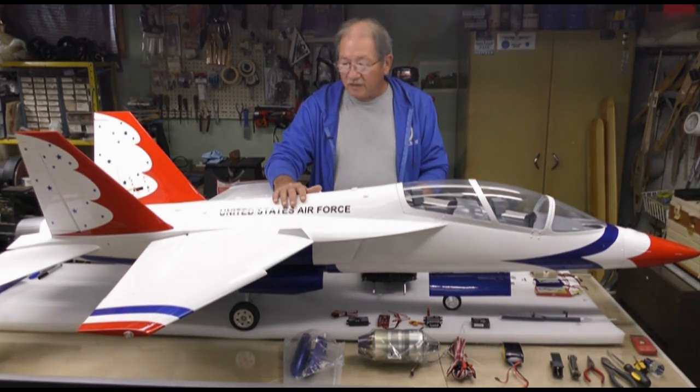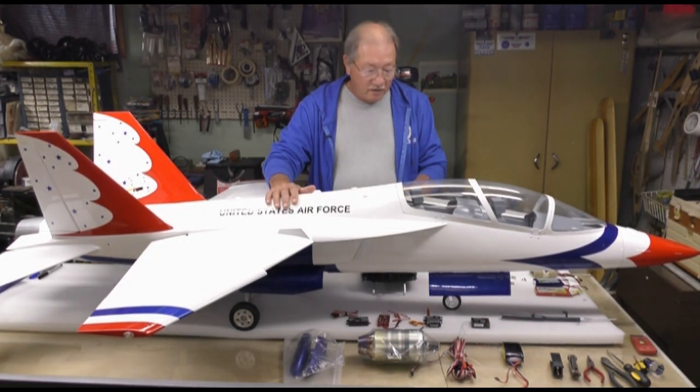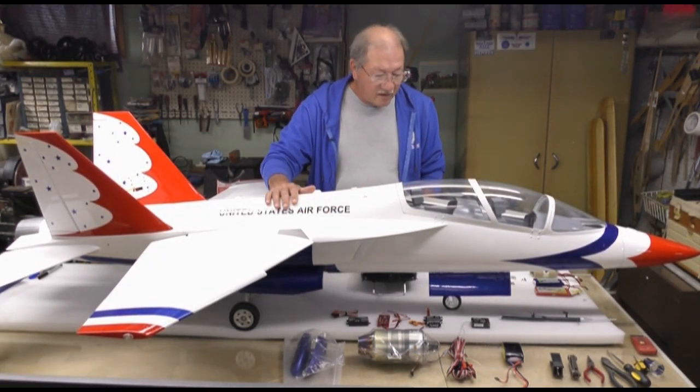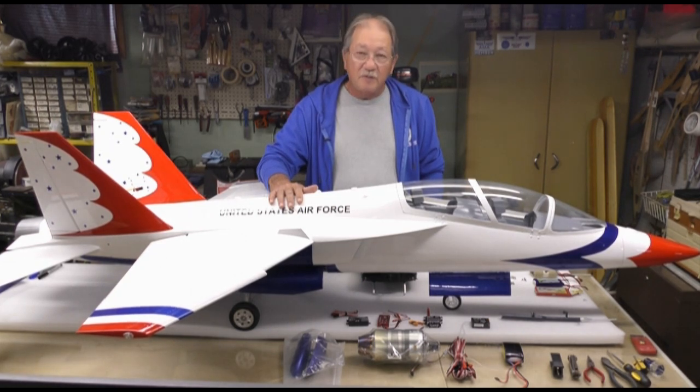It's going to be a little faster than my old ModelBow Tornado, and these jet guys got me going on these. So I figured if I'm going to fly jets, I'm going to have to do it now before I get too old and too sluggish and too slow to be able to keep up with it.